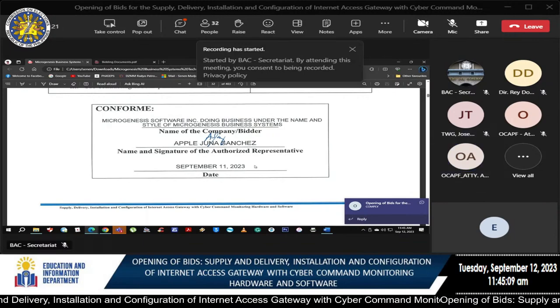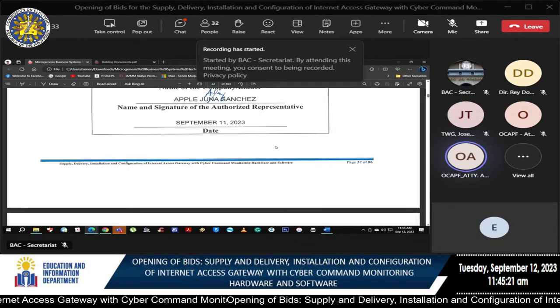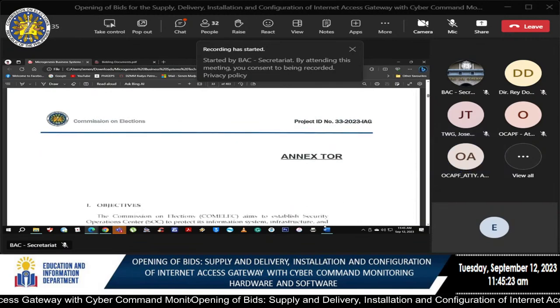The document is confirmed by Microgenesis Software, signed by Apple Jonas Sanchez, dated September 11, 2023. Baxat, please put that on remarks.